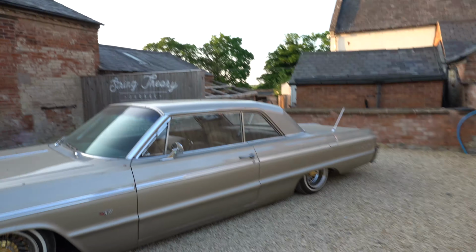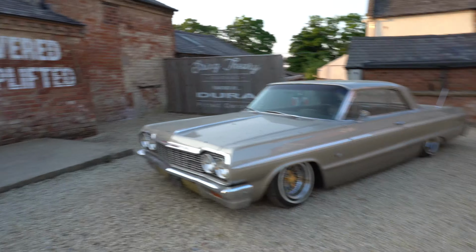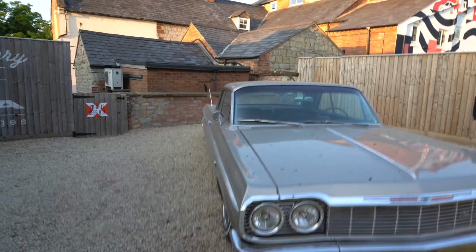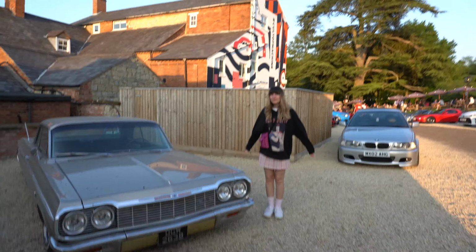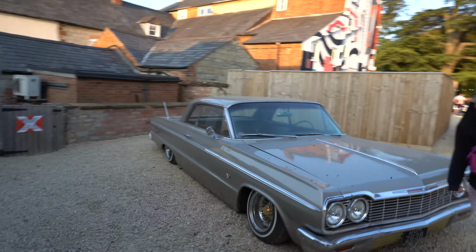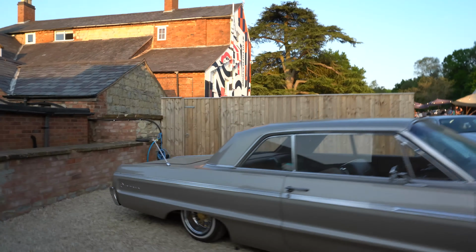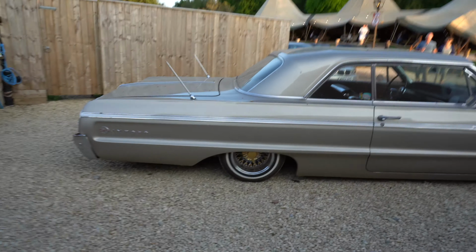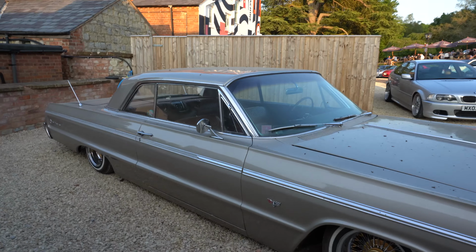It's an Impala, a Chevy Impala SS lowrider, absolutely on the ground, which is just ridiculous. Look at it. It's so big. Stand next to it for context. It's so long. It's absolutely amazing. Like, just look at the overhang. No wonder they used to put bodies in it. Like, come on. That's why they used to put bodies in it. Look at it. It's wicked.